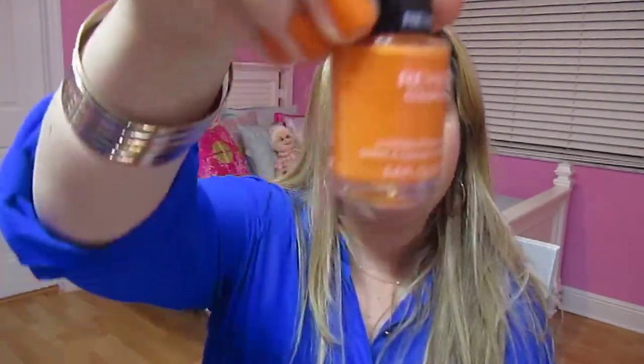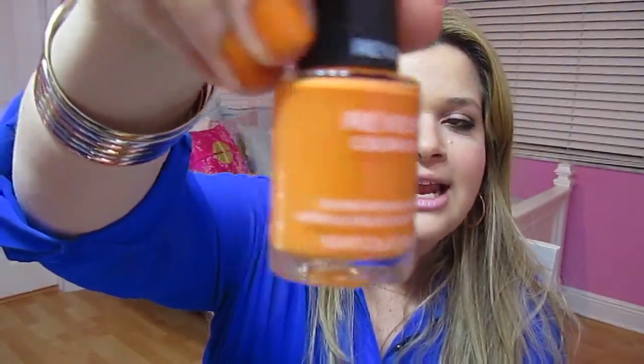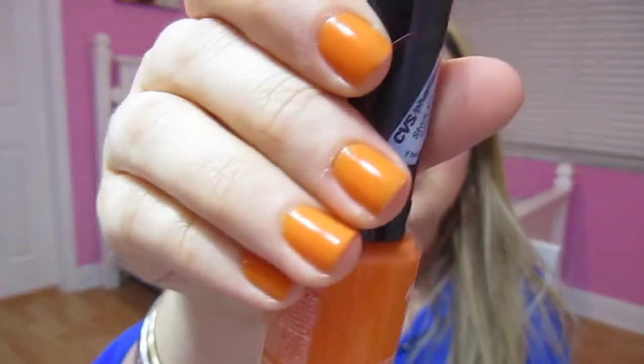For my favorite nail polish of the month, I have really been loving this Revlon Colorstay nail polish in the color Sorbet. This is number 90. This is the color that I am wearing right now on my nails. I got this at CVS. I love it. It's a beautiful color for spring.